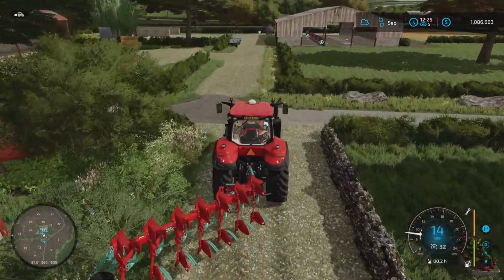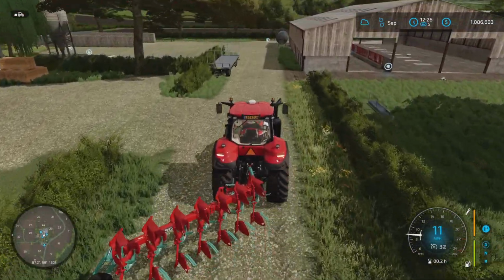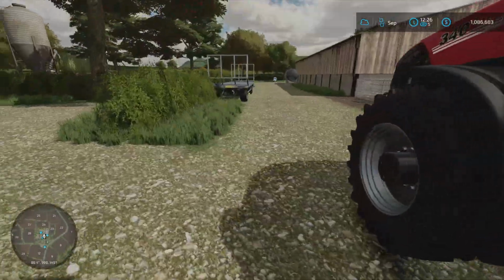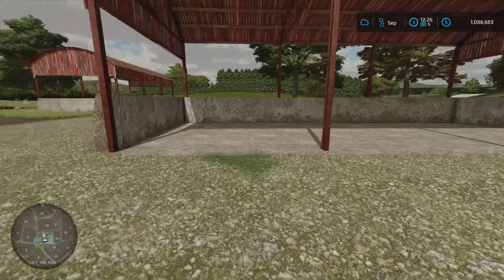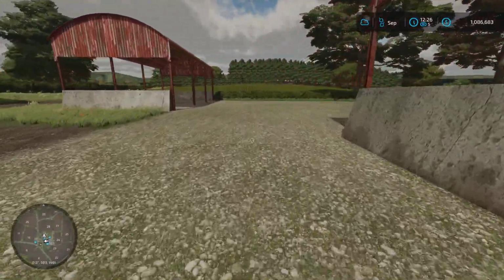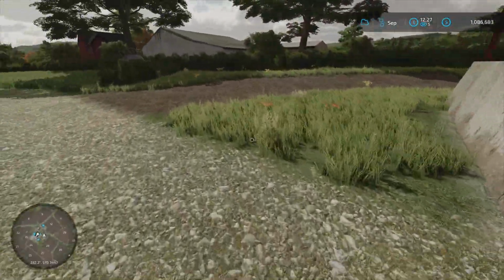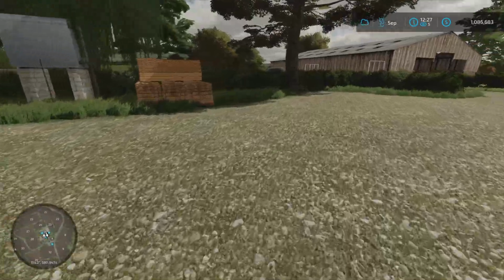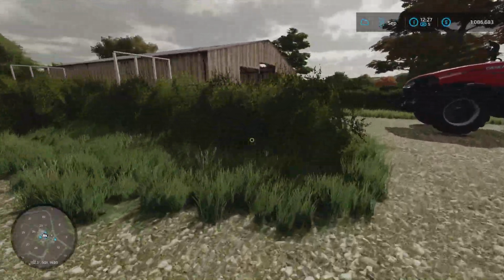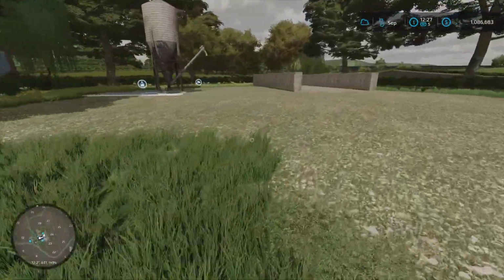And then across the road over here, we had quite a bit of equipment over here as well. I think it was the tedder, the baler, a front mower, I want to say. And then the sprayers were back here. And then I didn't actually give it much of a look, but I think this animal farm or animal shed was also maybe part of it.